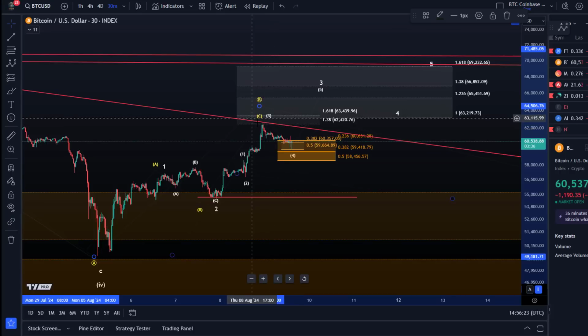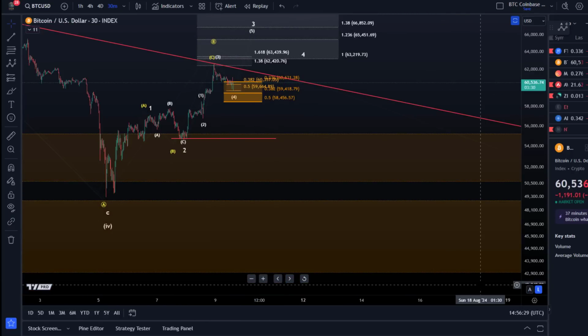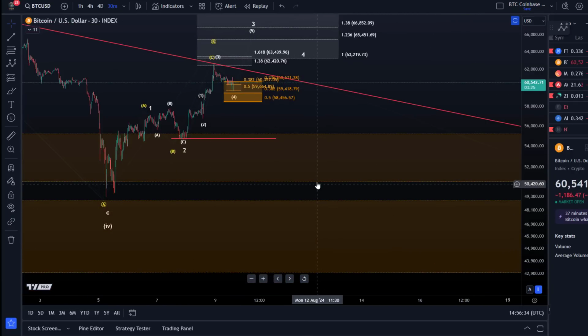The thing is, it turned pretty much where a B wave would finish. So just be aware of that. And then from here, we could move down in wave C to maybe 43K. So that means there are some very clear parameters to watch.